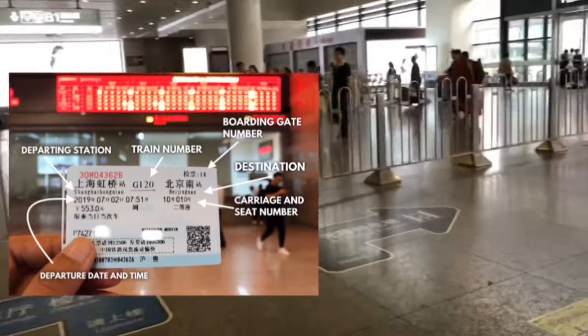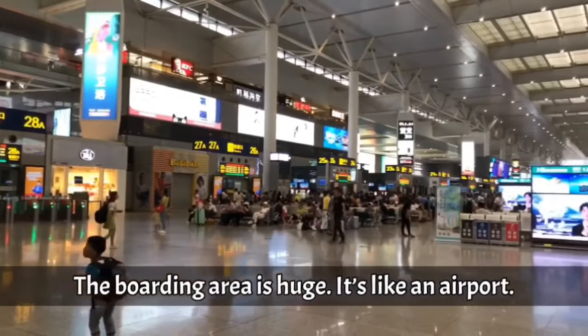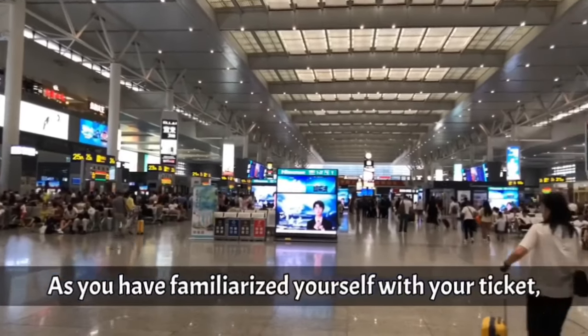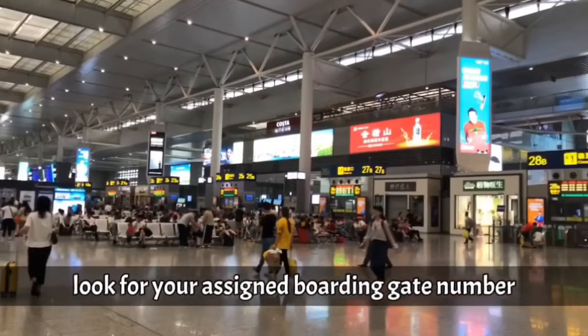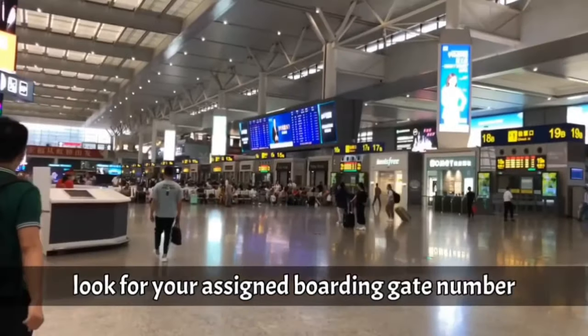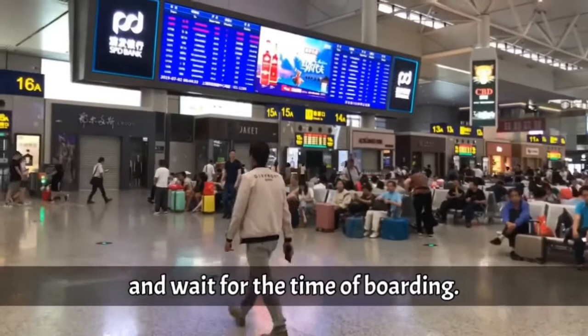After passing through security and identity checks, you will arrive at the Hongqiao Railway Station's boarding area. As you have familiarized yourself with your train ticket, look for your assigned boarding gate number and wait for the time of boarding.